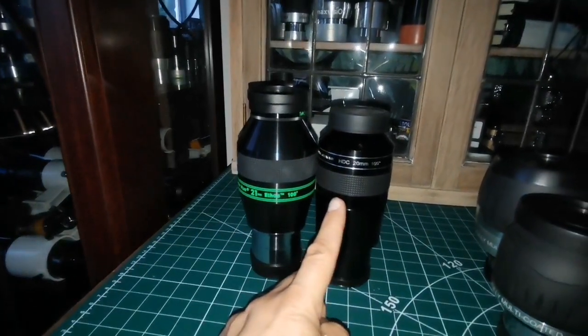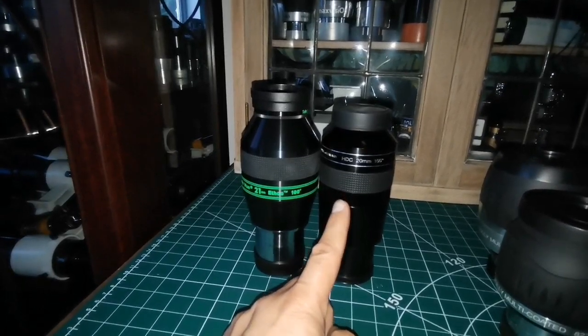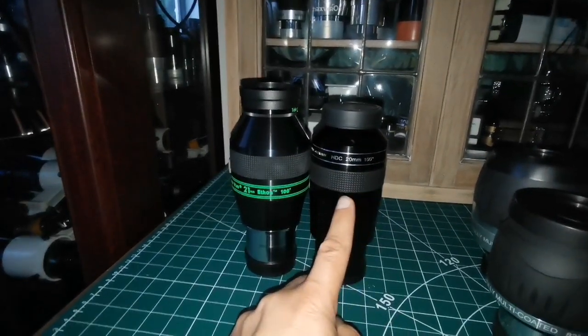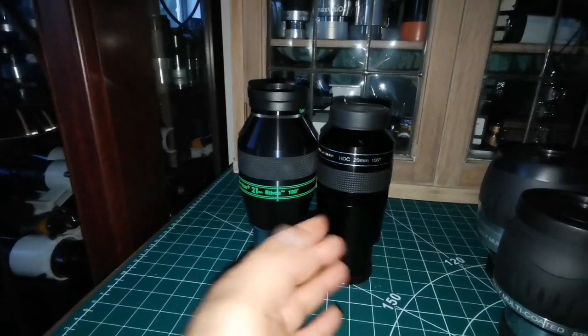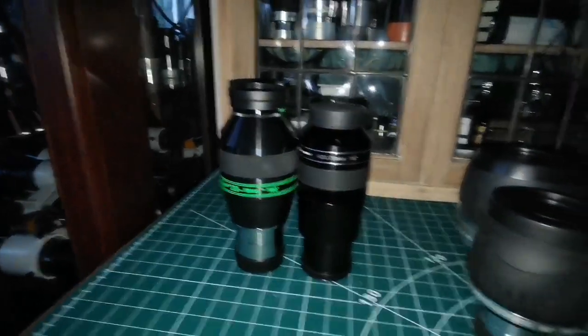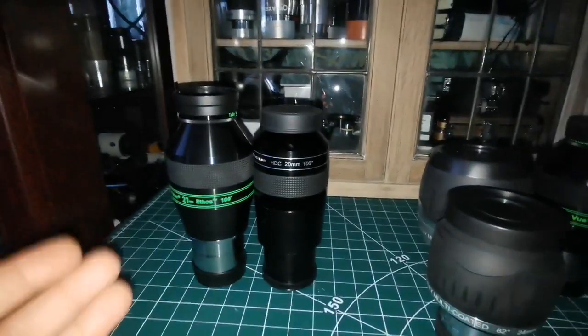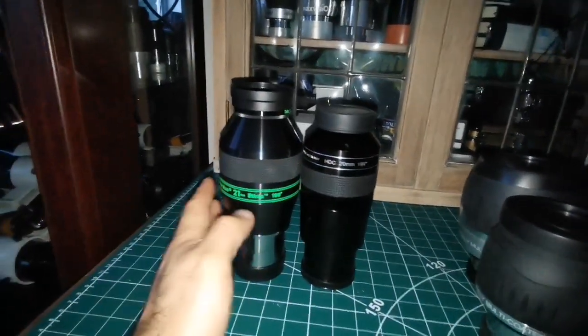That gives me the better view, more comfortable, and it was cheaper also. If I could find a Skywatcher Myriad 20mm one, I would definitely grab that instead of this one, but it's not available. You can buy it from AliExpress in China. That one, because you can actually rest your eye on it, is like these Maxvision ones. You can actually rest your eye on it and it gives a reference point for you.